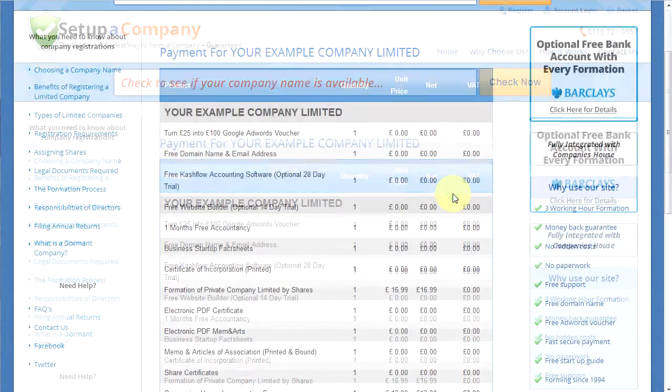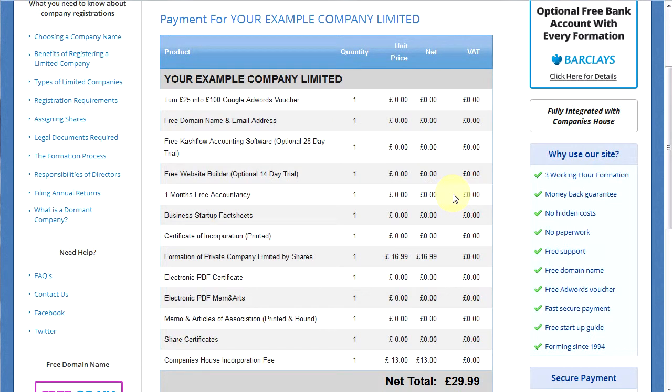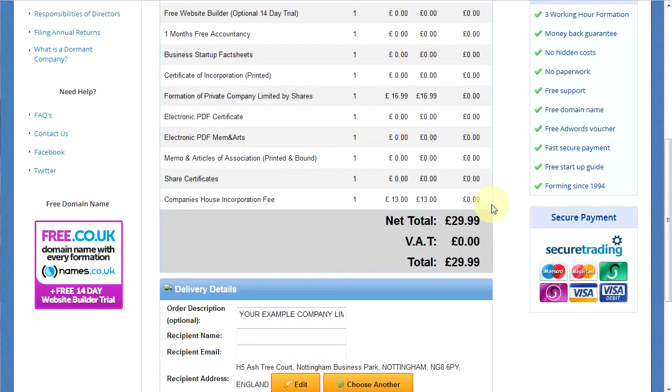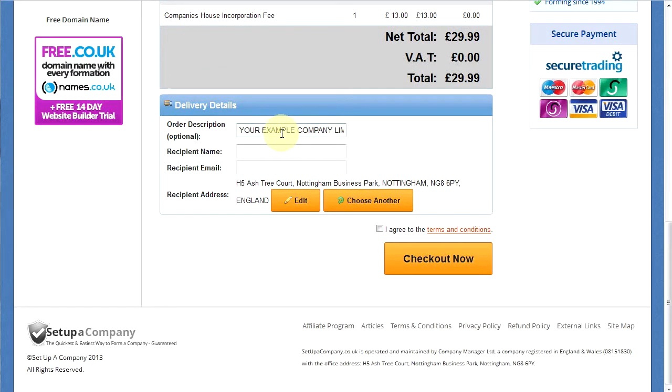And so this confirms all of the things that are in our basket. So this is everything that we're going to receive when we complete the checkout process. If we scroll down a little bit further, it will ask us for the delivery details of our formation.